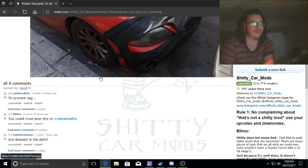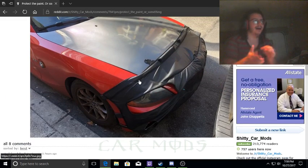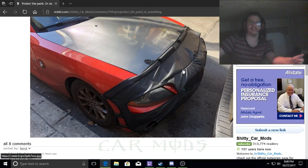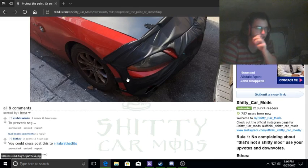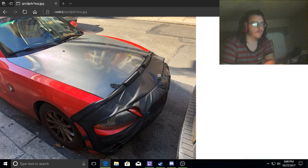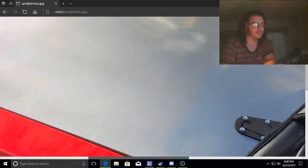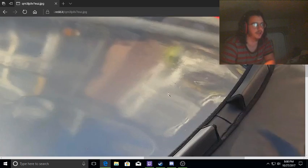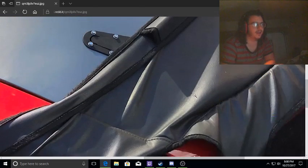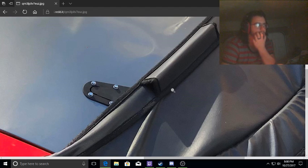So to prevent sag is kind of a play on words, because this is called a bra, and then the thing that women wear is called a bra. Anyway, the point is it was a funny, clever joke, and I can appreciate that. What I cannot appreciate is what they've done here. This looks terrible. I don't know why people put these on their car to begin with, but this is the icing on the cake right here. You bolted it to your fucking hood. Like, not only is that stupid, but you practically ruined your hood.